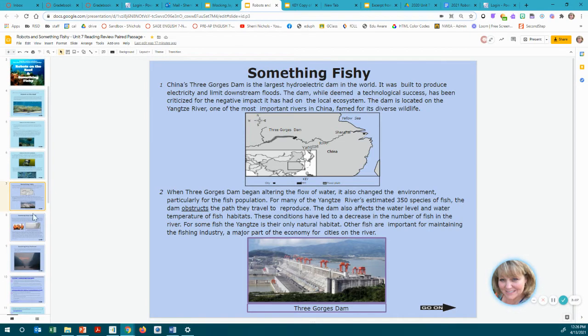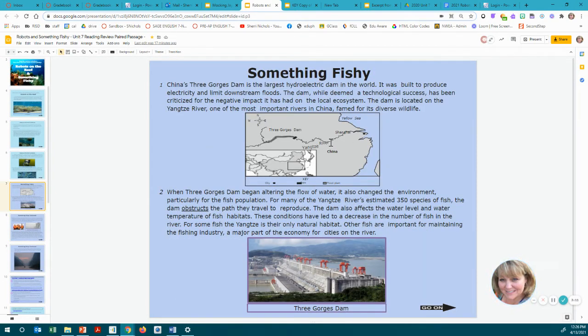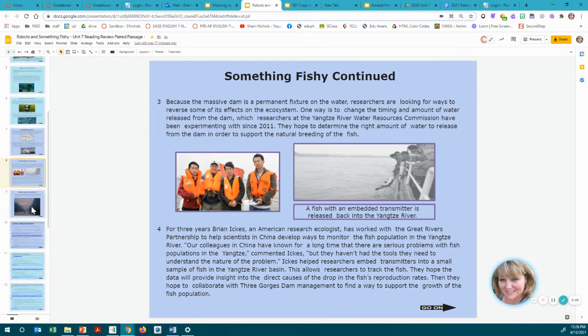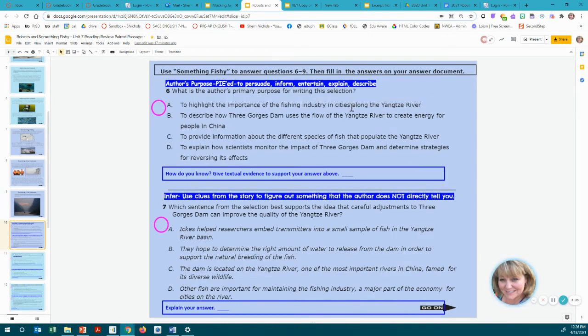You'll go ahead and finish reading, paying attention. Obviously, if there are maps and things like that, you can expect there will probably be a question regarding the map. Also pay attention again to the vocabulary and the process, and if it mentions certain people, just pay attention to the important parts. So when you reach the end of both passages, then it will have you answer questions.